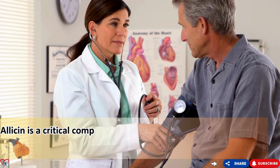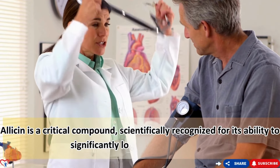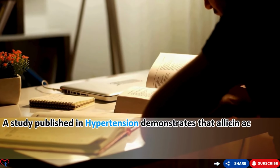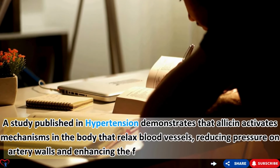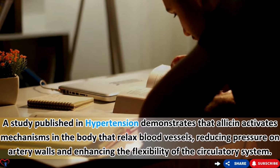Allicin is a critical compound, scientifically recognized for its ability to significantly lower blood pressure. A study published in Hypertension demonstrates that allicin activates mechanisms in the body that relax blood vessels, reducing pressure on artery walls and enhancing the flexibility of the circulatory system.